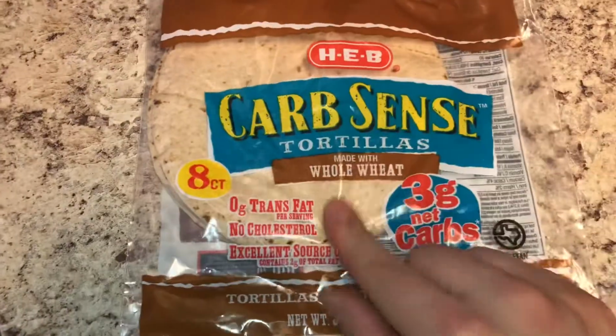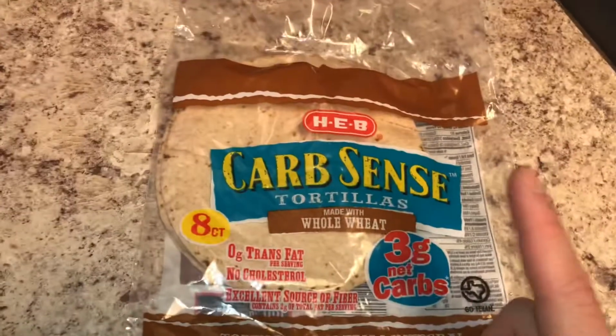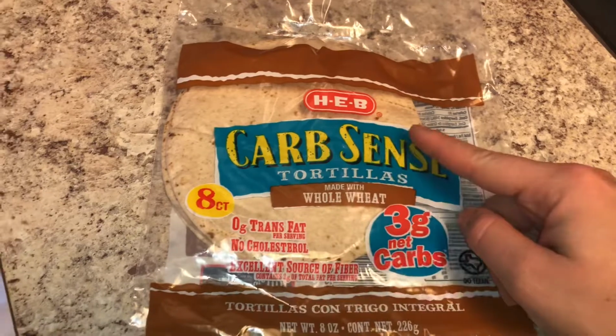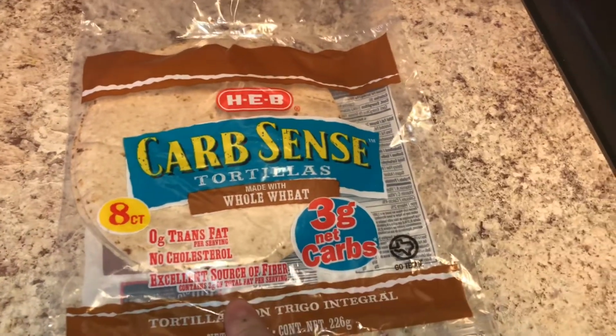Also forgot to show you guys this, because I thought it was gonna be in the closet, but it was out here, because we actually had chorizo and egg tacos this morning. These are the Carb Sense tortillas. They do have another brand. If you don't have an H-E-B, there's another brand that carries low-carb tortillas. But anyways, these have 3 carbs per tortilla.